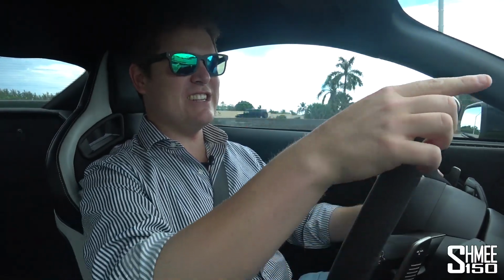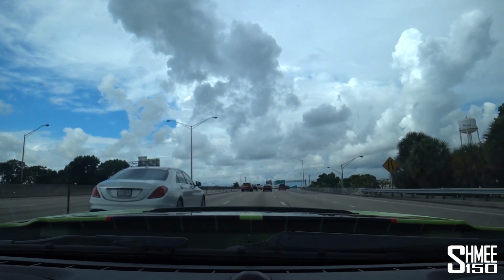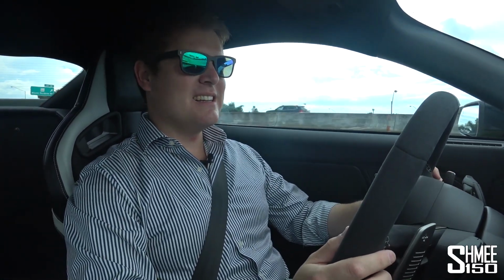I mean, you sit in it and just look at the bonnet, look at the hood, as I should say, out here in front of you, the way it bulges, the way it has those vents for cooling, which we took off for the track day that we did back in California.